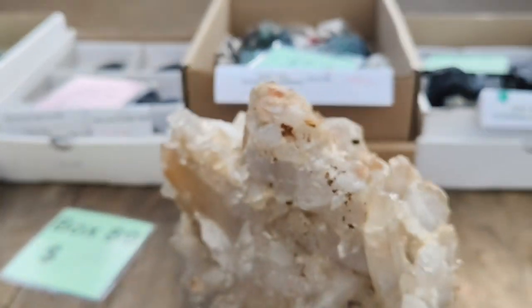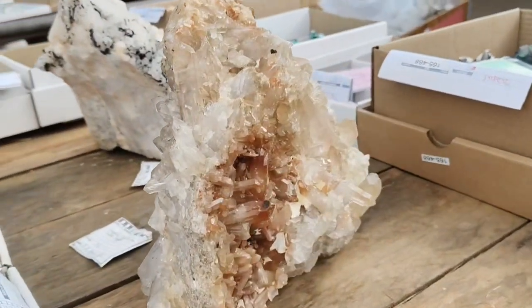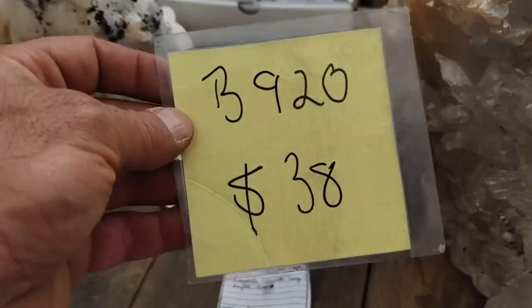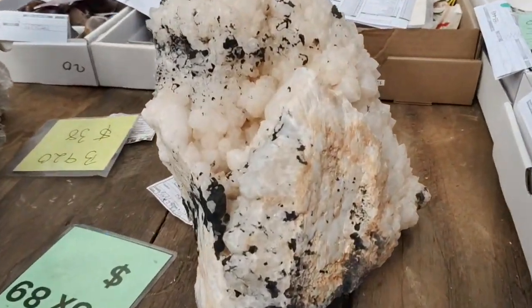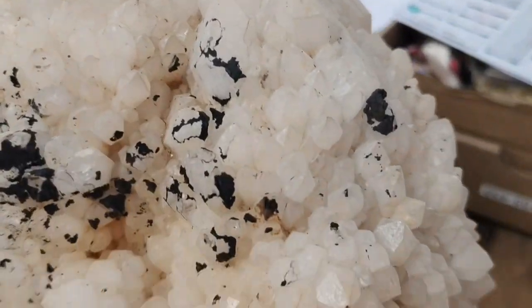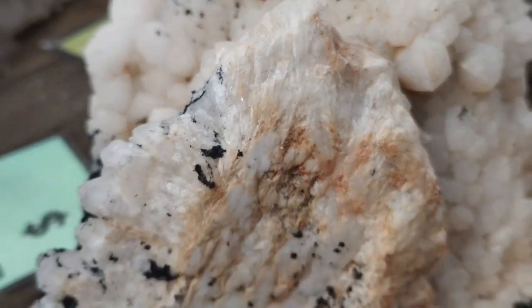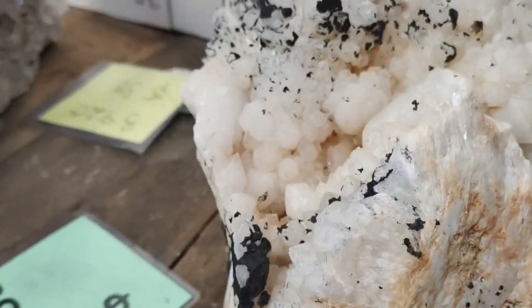No doubt it's $38 for this beautiful, larger than cabinet size specimen. Flat 920. Very nice. Then another one. Also, this is Malagasy, pineapple quartz, white with goethite to give some contrast to the cascading formations. It's rated as, I don't know, very good grade.